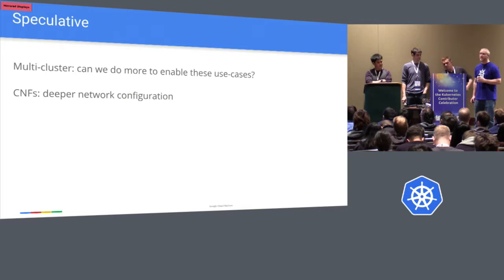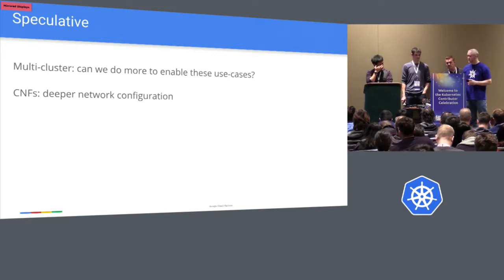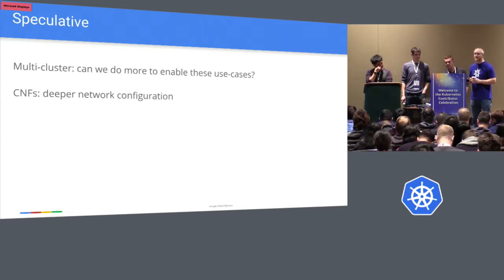Multi-cluster is a topic that has come up over and over again. We've gotten away for the last 4+ years saying that Kubernetes is a cluster abstraction. Well, it turns out that in the real world, people have multiple clusters and they want to be able to work across them. So we're very much at the beginning of what Kubernetes proper is going to take here.